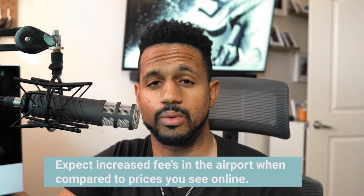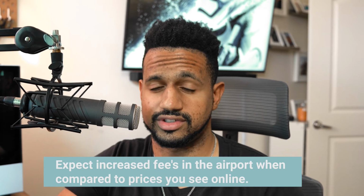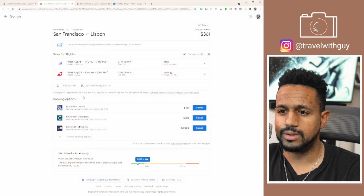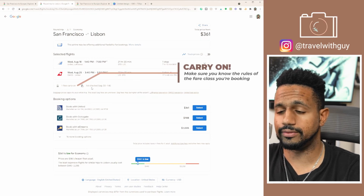But I can tell you this from personal experience. When you book these things online, it's about the same price as if you upgraded to the extra fare class in many cases. But when you book it in the airport, the combined fees can be more expensive than the flight that you booked yourself. So be careful here. And this is where the hidden superpower of Google comes in. When you're looking at these flights, it'll show you the icon with the flights that have a free carry-on or free checked bag.